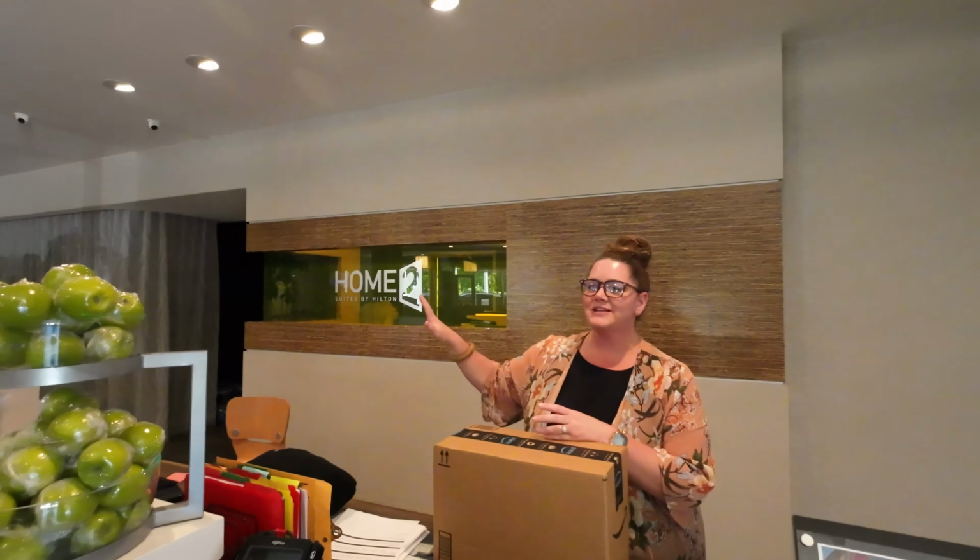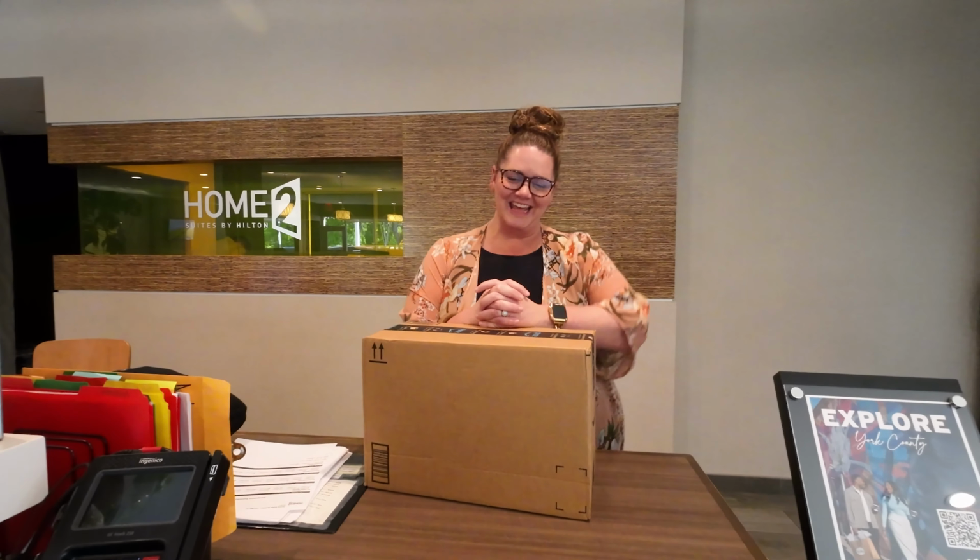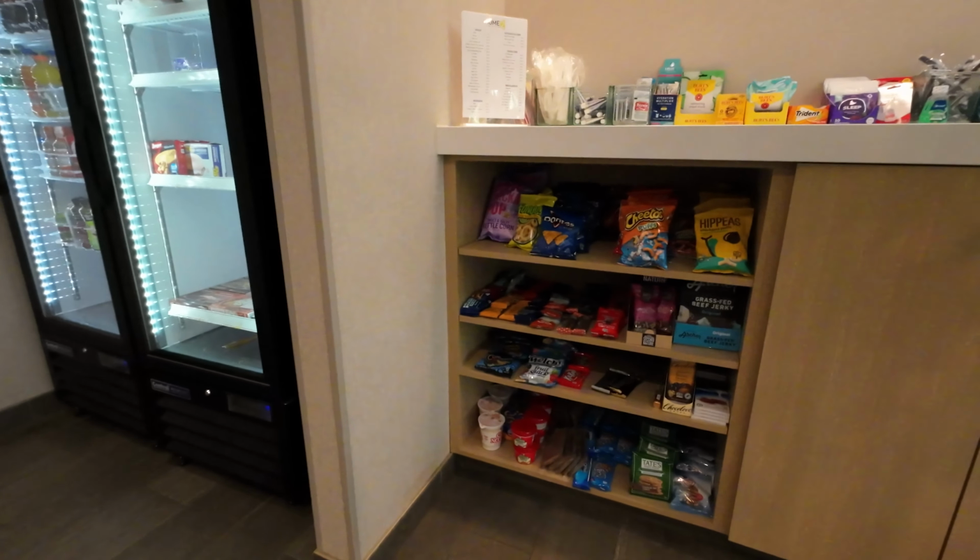It is $0. It is free. $0. Easy to do. Anyone at the front desk can help you sign up, or you can sign up online. I've been a Hilton member for many years. I enjoy the Hilton stays, and I recommend it for anybody. Thanks, Lindsay. Appreciate it.